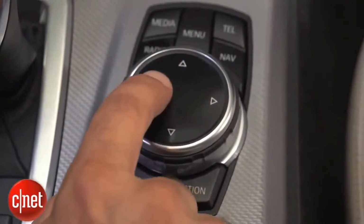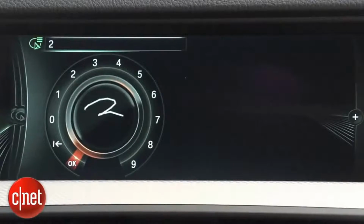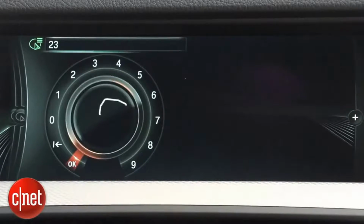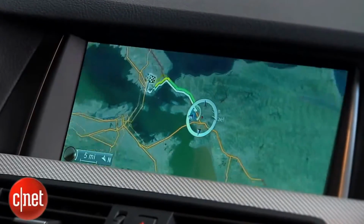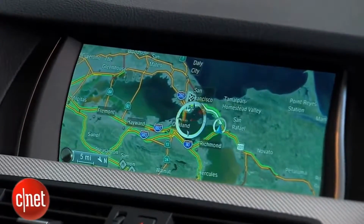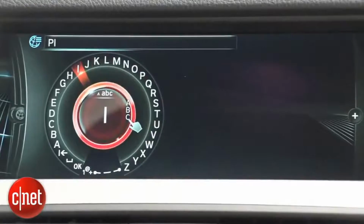So you can write letters on it to spell things out like navigation destinations, or you can also use it just to drag and drop around the map and move through things without having to use this horrible old interface that BMW used to force you into, which is still there, but you can now ignore it.